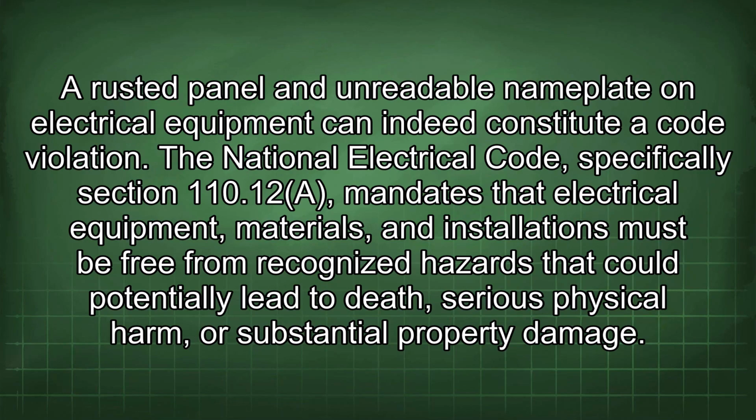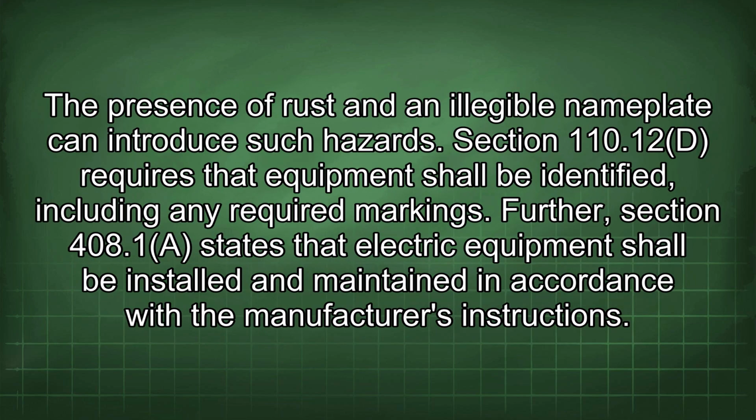A rusted panel and unreadable nameplate on electrical equipment can indeed constitute a code violation. The National Electrical Code, specifically Section 110.12(A), mandates that electrical equipment, materials, and installations must be free from recognized hazards that could potentially lead to death, serious physical harm, or substantial property damage. The presence of rust and an illegible nameplate can introduce such hazards.